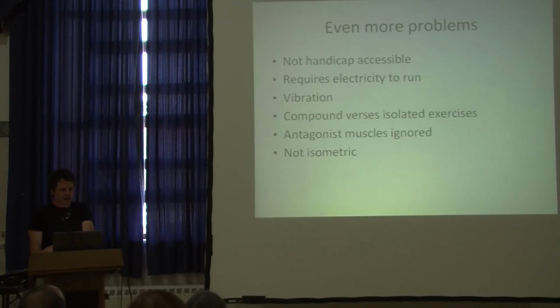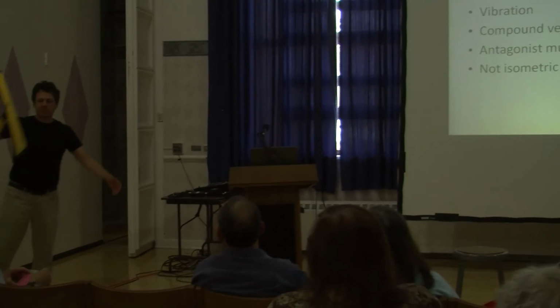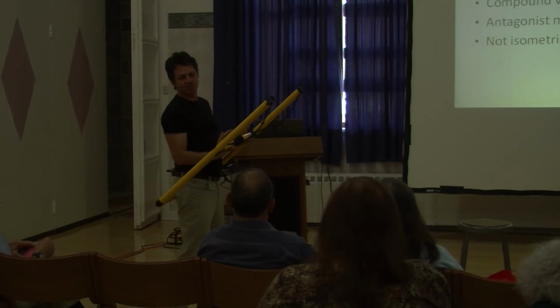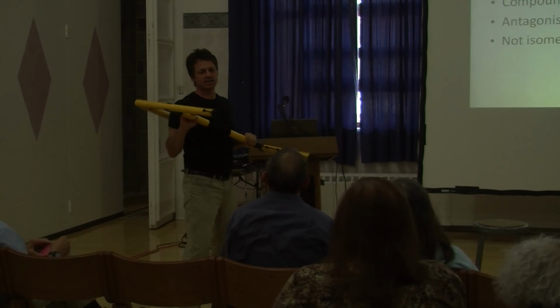My system basically allows for compound isometric exercises. In other words, exercises where, for example, when I do a chest fly, this arm's working against this arm. When I'm doing a chest press like that, I'm working my butt and my arms at the same time. That's a compound exercise. You work more muscle groups, basically. Okay?